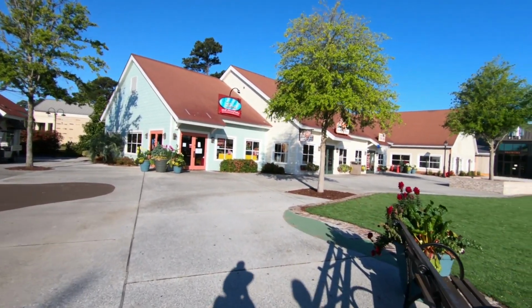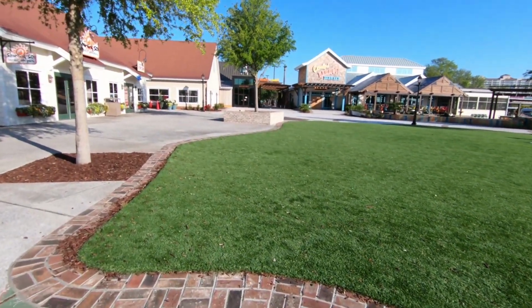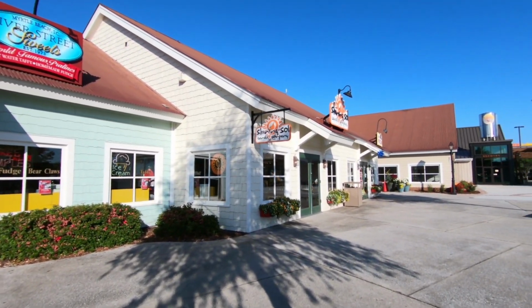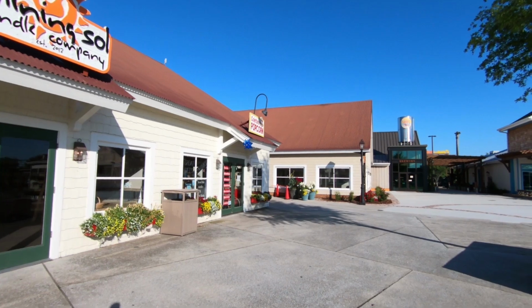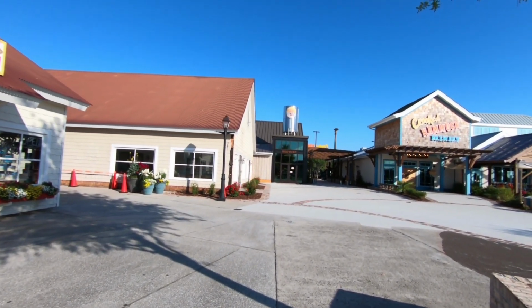Brian just noticed, if you can't hear him, they have fake grass here in the middle, which is a smart thing. It's better for the environment when you don't have to maintain the real grass and it stays nice looking. Shining Soul and popcorn.